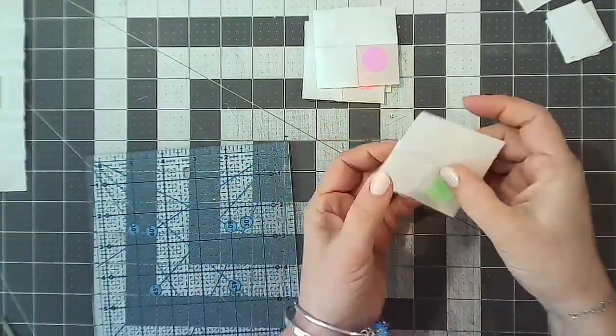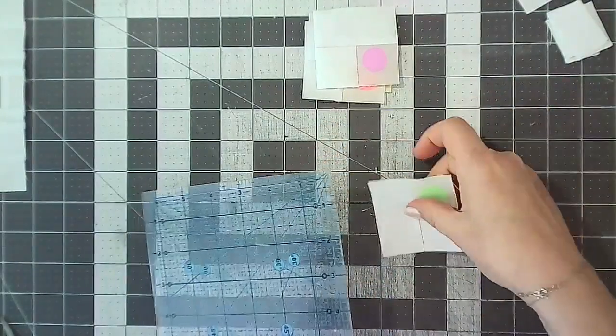There we go. Okay, so I've squared those up to 2. No, that's not square. I can see that's not square.